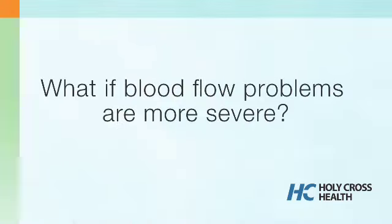And there are medications. We have found that the statins, the cholesterol medications that are given, often will help over time to improve the blood flow. And finally, there are some other medications, such as a medicine called Pletal, which will also help the blood flow through some of these smaller vessels.